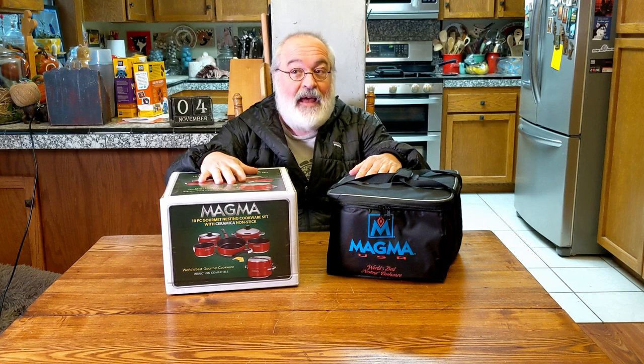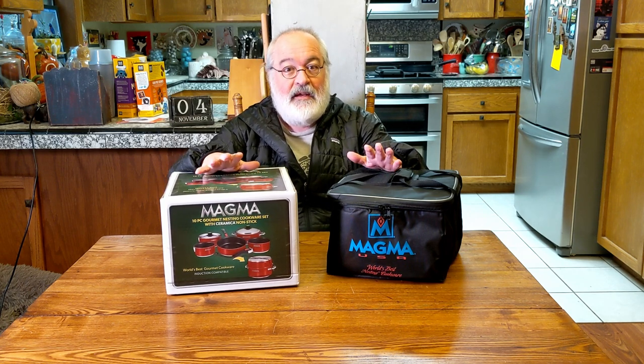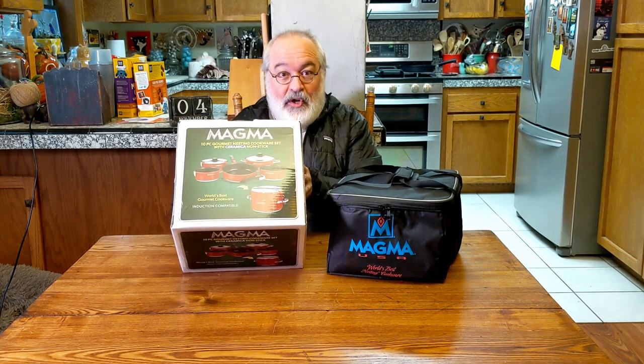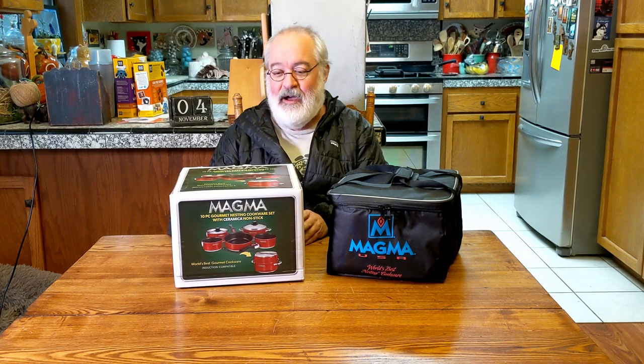And I wanted something that during a rainy day, we could actually cook something in on the induction stove. So I had to scramble and found this Magma cook set that is really slick. So that's what we're gonna talk about.